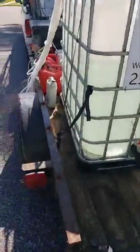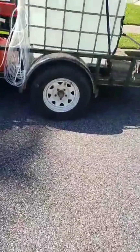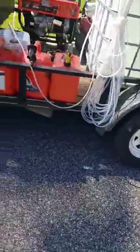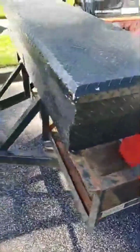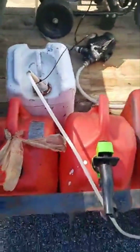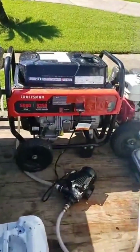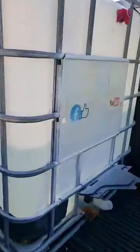If you want to get it set up like this, now this ain't your regular trailer right here. You know, it's got one of them big boy axles on it. You gotta look at what I'm toting. I know I got 20 gallons right here. I got that Craftsman generator. That ain't a small generator. And then I got my pressure washer. And then on the truck, you know, I got the big boy tank.